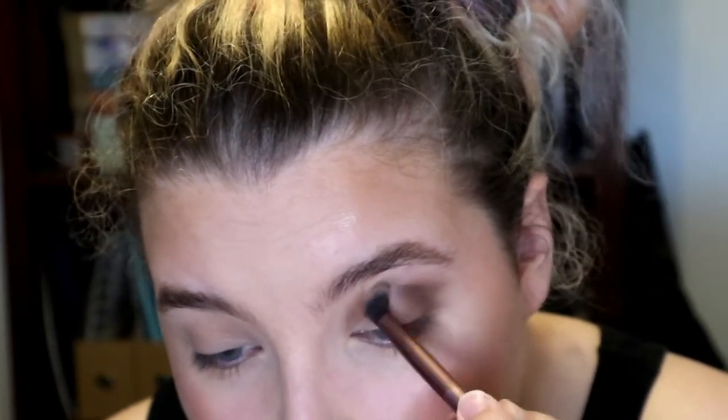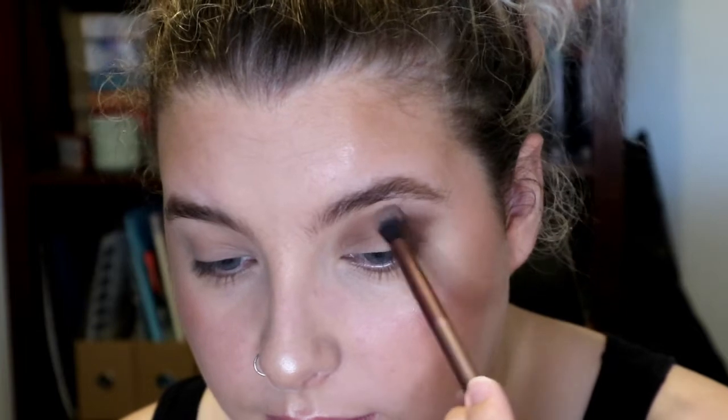Maybe they're just old shadows? It's the first Colourpop one I ever got, but it can't be more than like 2 years old. A year old even. Because I only got into makeup during the pandemic. Oh, we're not supposed to say that on social media?